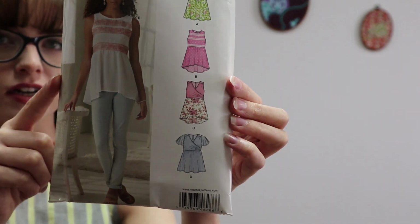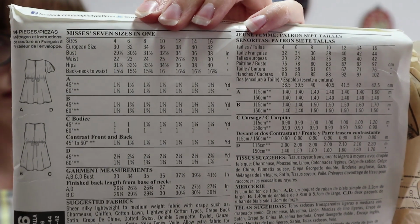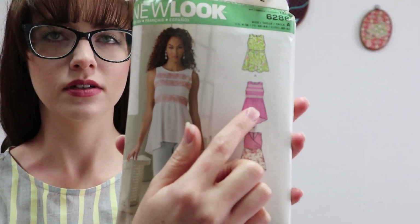So it was already kind of in that shape. There's the technical on the back. So I did view A for just the simple top with the side bust darts, and yeah, I really like how it turned out. I think it's really cute.